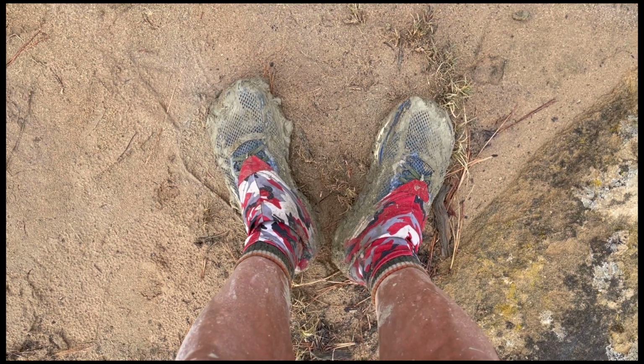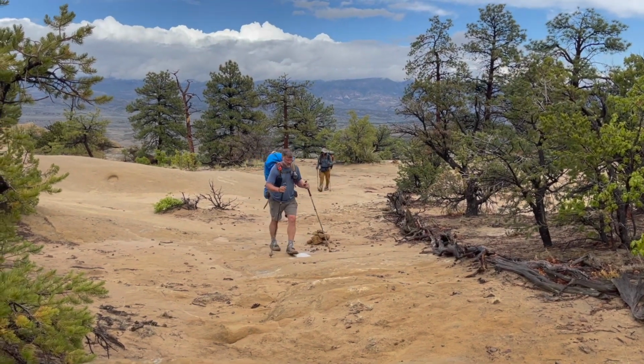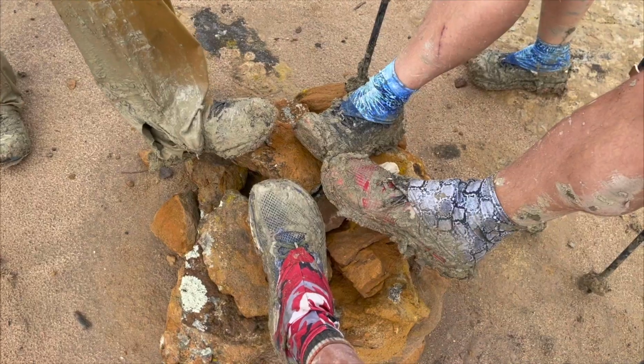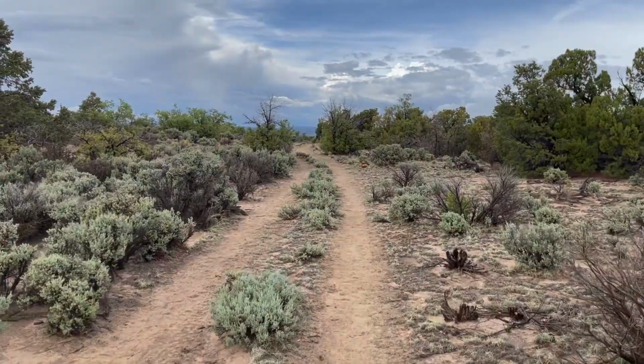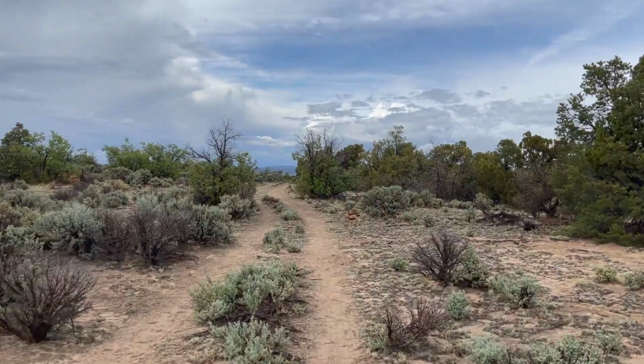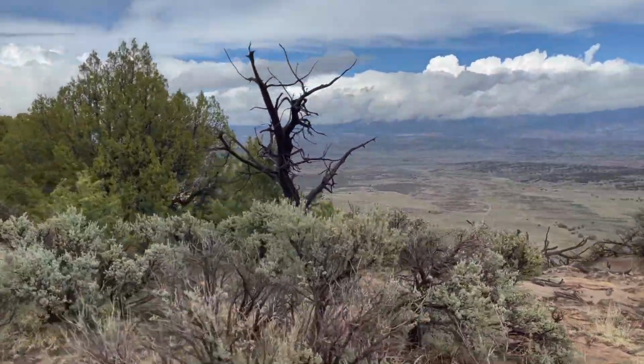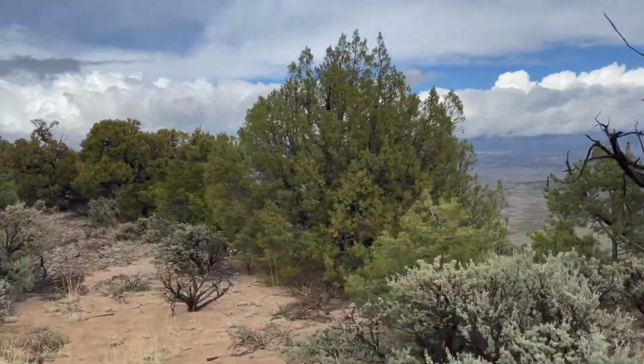So these are clean. Tired, muddy hikers. Tough day, tough climb. Yeah, a lot of dirty feet. Oh, it feels so good to walk again. It was like 3 or 4 miles of just terrible mud. So anyway, there's my view.